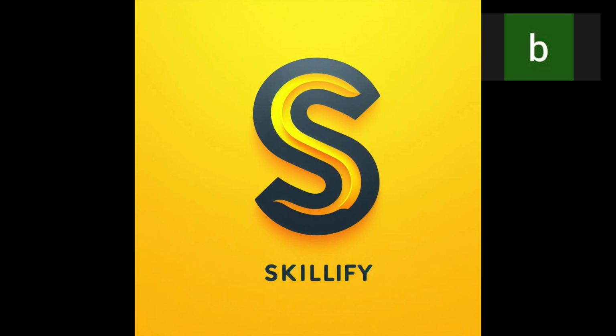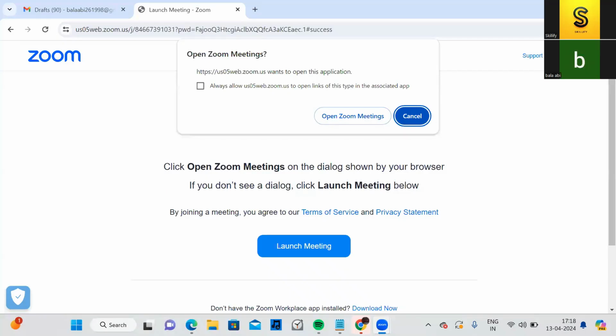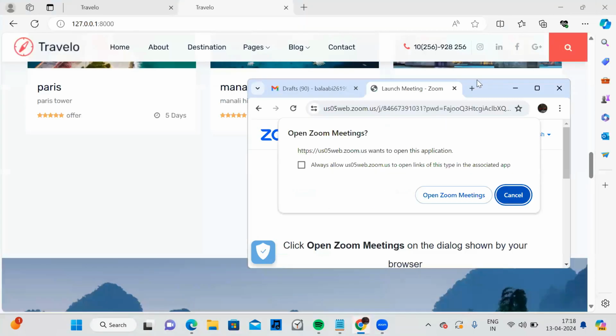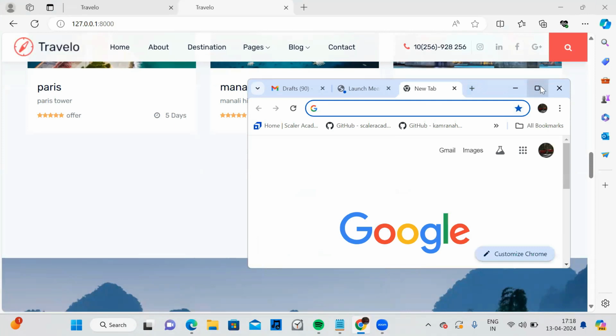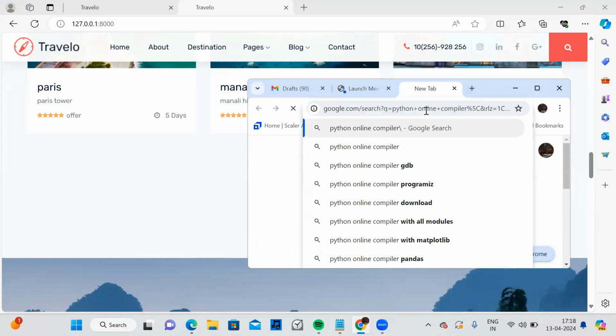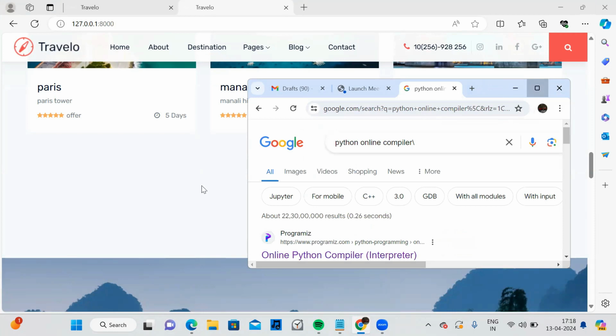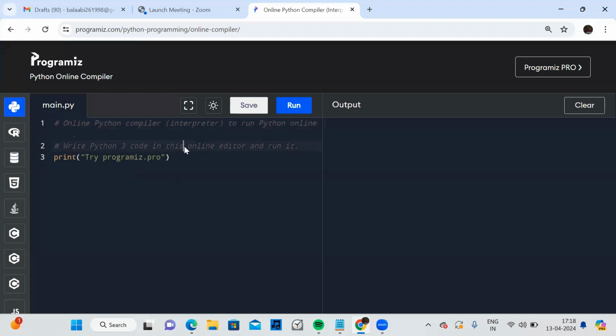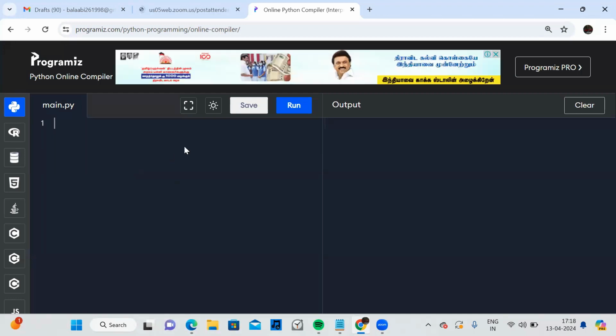I'm just sharing my screen. And we'll add those extensions here. It will be good to know. So I'm just using an online Python compiler. This is one of the free sources to run Python code. And here we can write whatever definitions we want. Here I'm writing the important points in Python.